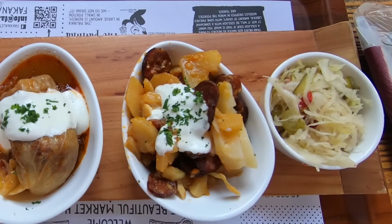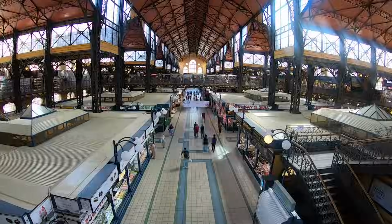So my personal favorite was definitely the potato and spicy sausage mix that I had there. That is, for me at least, the one that has just the most flavor and tastes delicious.